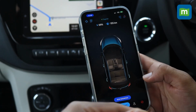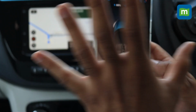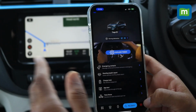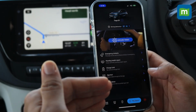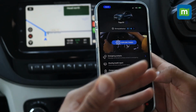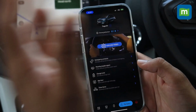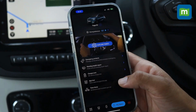What this is good for is, yes, you get to run diagnosis, so you get to check the overall health of the battery, everything. You also have emergency contacts, and based on the phone's accelerometer, in case you're in a crash, then through the app, the car will automatically inform your emergency contacts about what's happened.